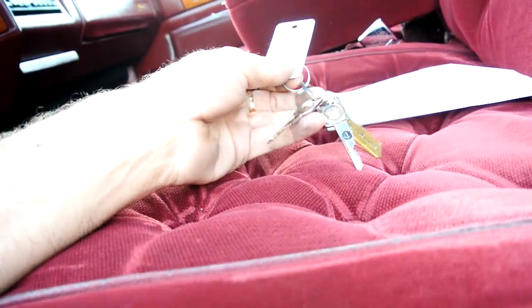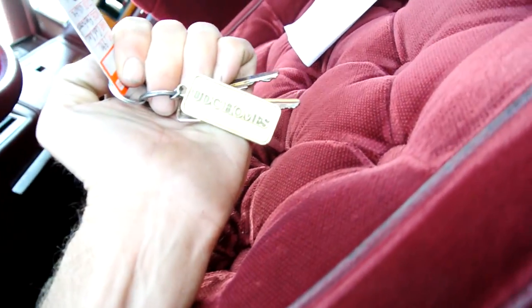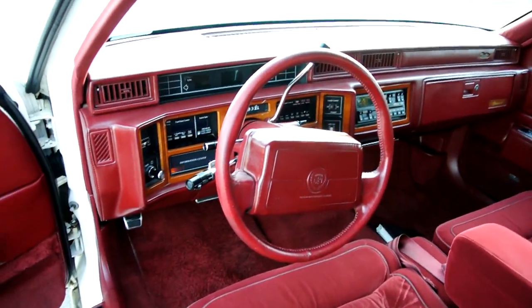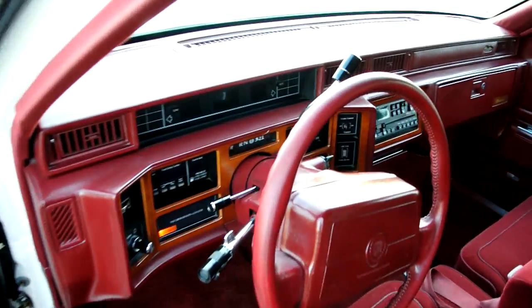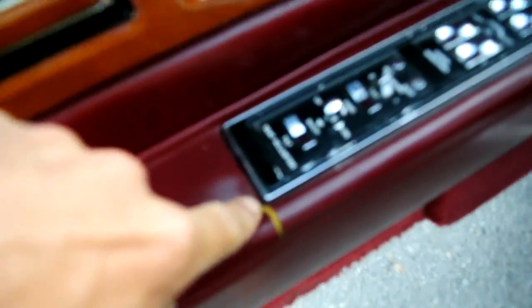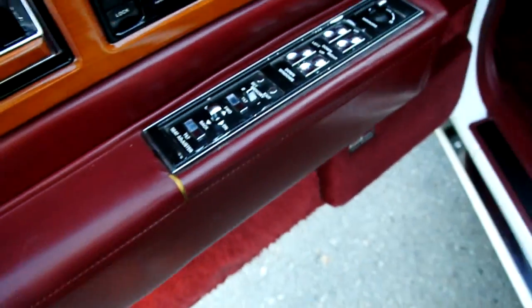Gold keys, baby, to go along with your gold package. Tiny. See, there's a flaw. Tiny bit of wear on the piping. I mean, a lot of people don't consider that a flaw. A lot of people, they would fix that. I wouldn't fix nothing on this car. I just drive it, baby. That's it. Door panels are in great condition. Small split right there. That's what they get. It's the year car you got.